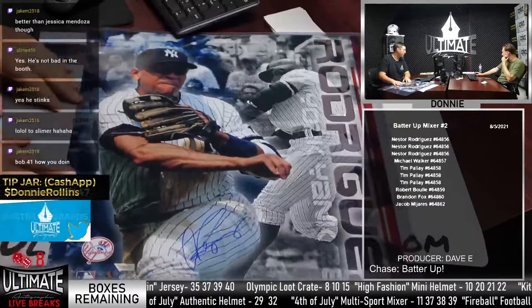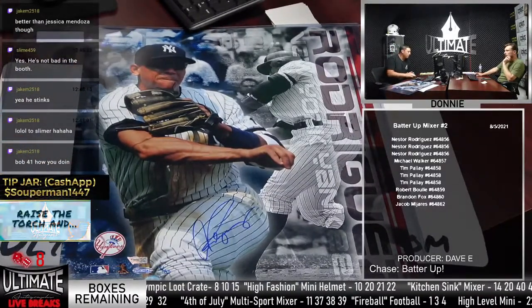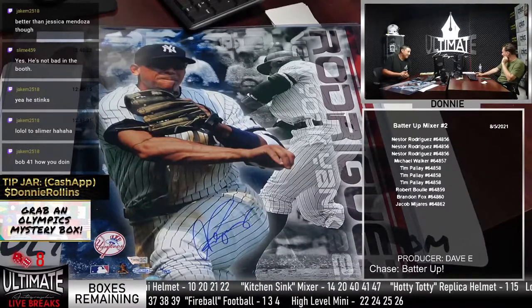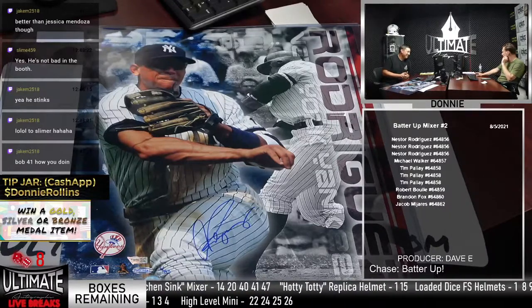This is pretty cool. Autograph, yes. Alex Rodriguez photo. Jake, I couldn't agree more. Coach Ronnie Dolan. Bob, 41. All right, here we go.